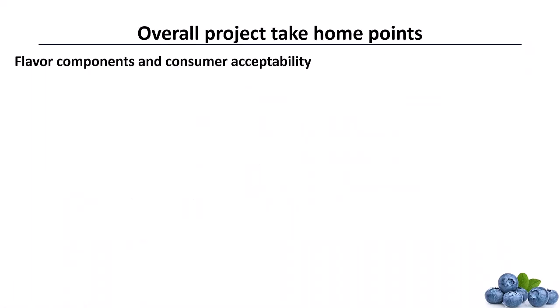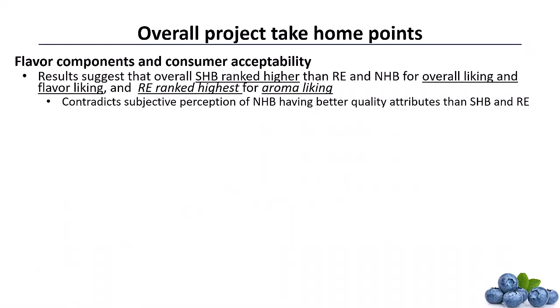So last slide, the overall take-home points from all of that. This is the one slide to kind of think about. For flavor and consumer acceptability, results suggest that southern highbush ranked higher than rabbiteye and northern highbush for overall and flavor, and rabbiteye was the highest liking for aroma.